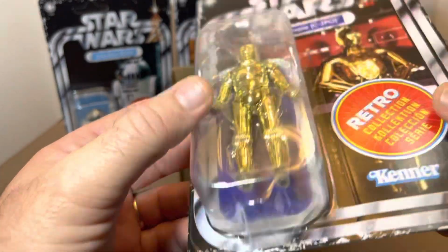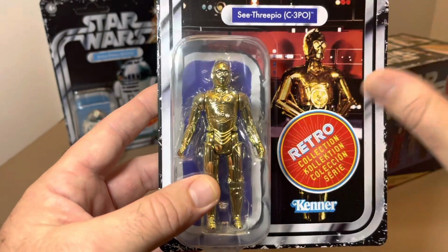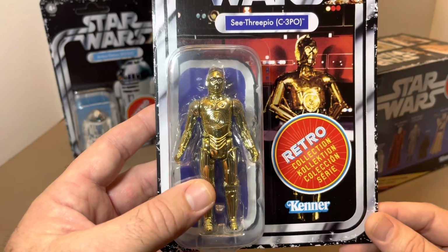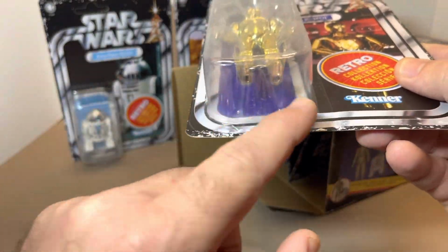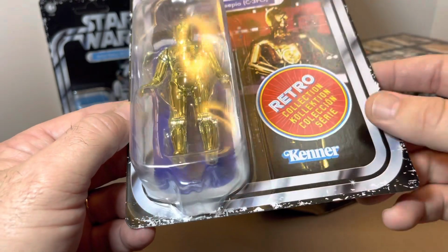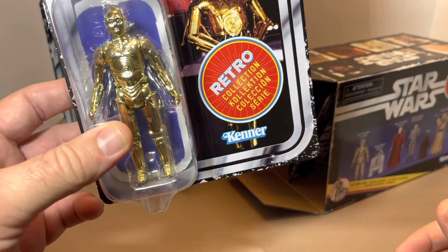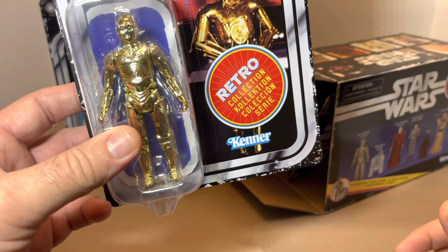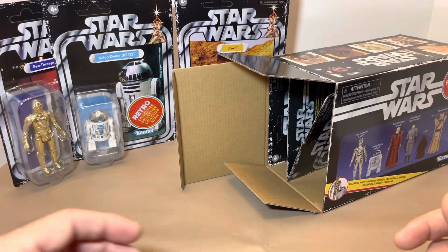Love the graphic of C-3PO there in that radio room on the Death Star. That's really cool. And you know what I noticed? They didn't put that pamphlet in the bottom of each of these like they did on the first run. I think, yeah. Are they on the first run? No, they're not even on the New Hope. They didn't start doing it, it appears, until The Empire Strikes Back. So I'm going to set C-3PO right over there.